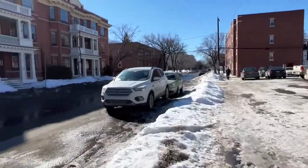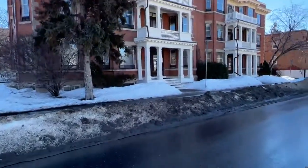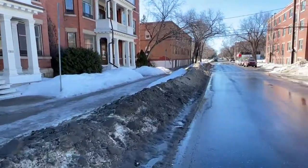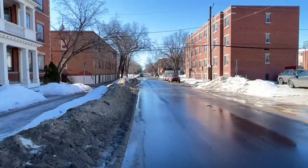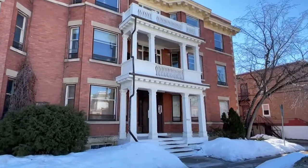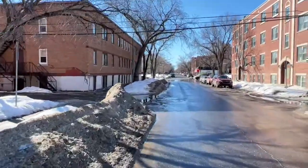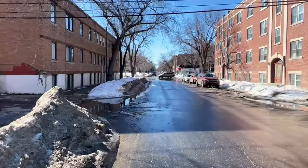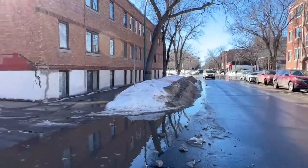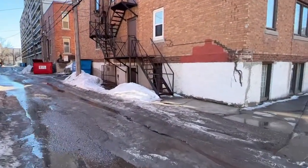I'll cross over. Oh, bad choice. There's no way through that pile of dirty snow. The old apartment buildings. It's getting harder and harder to avoid the puddles.